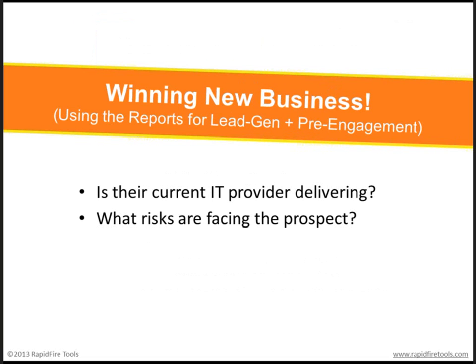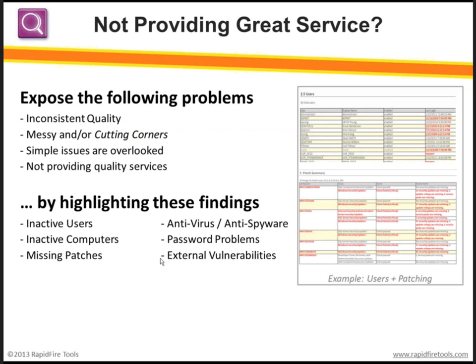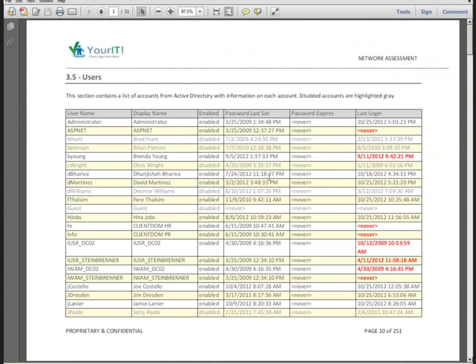So winning new business, lead gen, pre-engagement, really before you do anything at a customer site or before you've taken them on as a customer, you need to know the state of the environment. You want to show them what's going on with it as well. So as example, you're probably going to want to show inconsistencies in quality, network mismanagement. So old user accounts, everybody's an administrator, share permissions not set up properly. A lot of open listening ports, people using VNC instead of using a VPN into the network, just different things you can find, different things you can highlight, and definitely some great opportunities off of that.